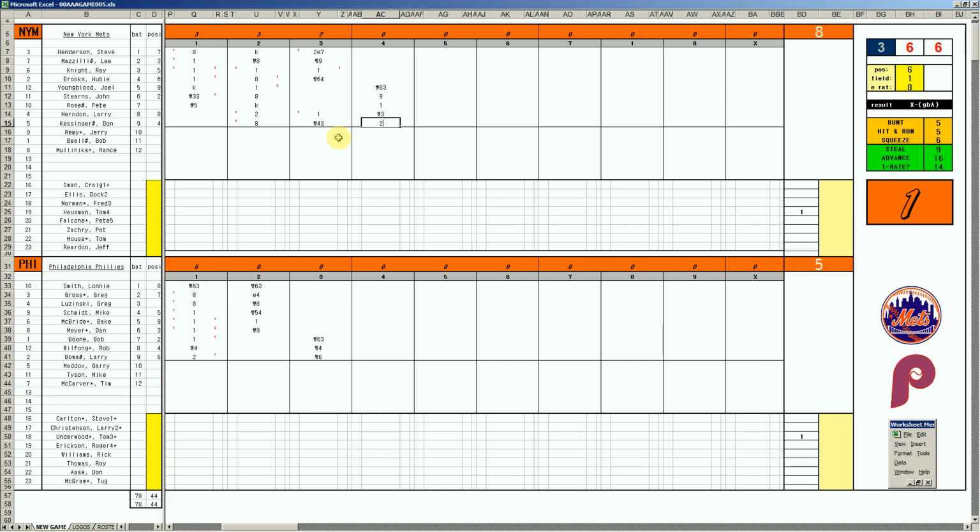That'll score 1. Oh, you know Rose is going to come home. Geez, 15, 16, 17. Oh, he is wide turn. Look out at home plate. Pete Rose barrels in and he scores on the 2-out, 2-run double by Don Kessinger, folks. It is getting ugly in Philadelphia. It is 10-5. Steve Henderson, 37, single 1 to 9.